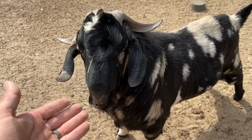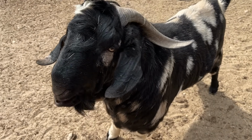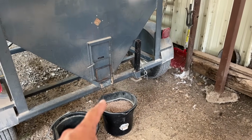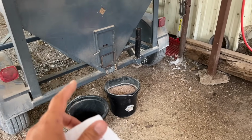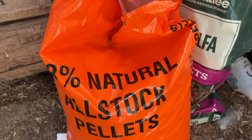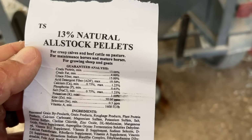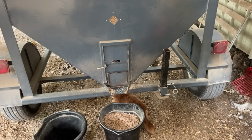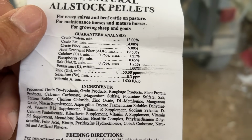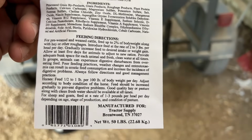Not what the goats would prefer to eat all the time, obviously, but they do make a good treat. Ain't that right, Copper? You hungry? Now, I don't have a label for this, or I'd show you everything that's in it, exactly the blend. I did buy a couple bags at Tractor Supply that's a 13% creep feed, you know, all stock pellet. So this is going to be very similar if you're curious. Obviously, this is 13% in the bag. That's 14% in the bulk. But it's going to be a very similar blend. So in case anybody was curious, there you go. There's some information on it.